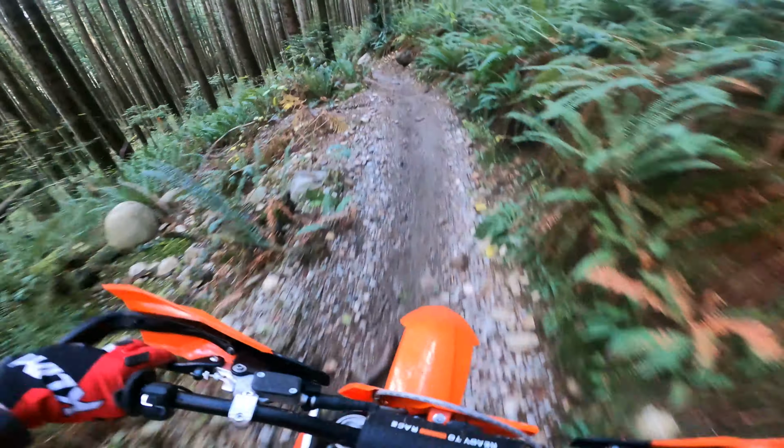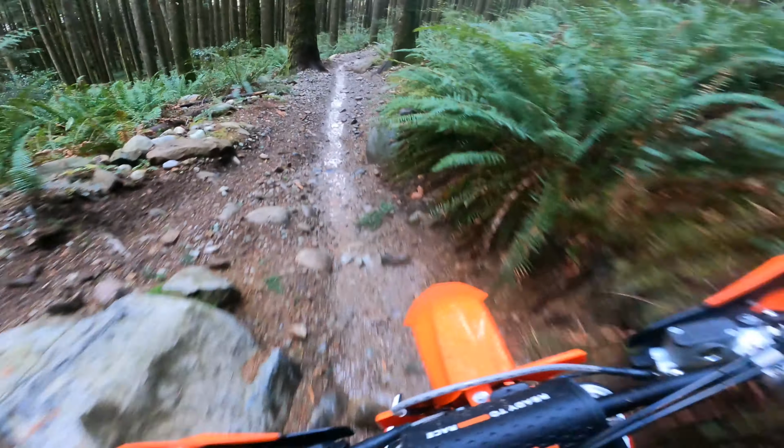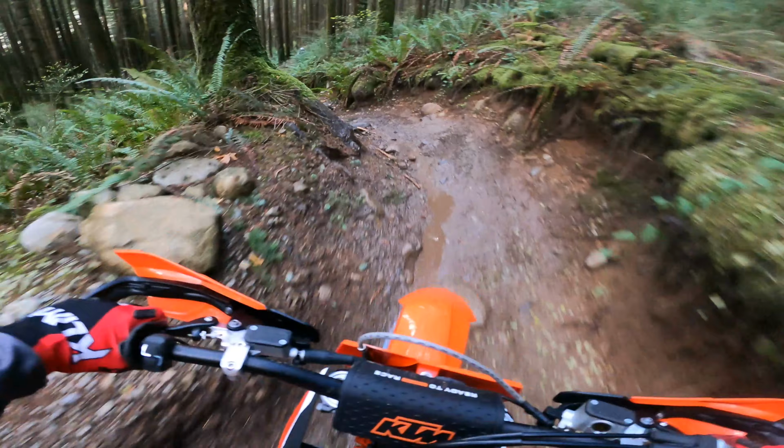So first impressions on the new KTM. Man, it's really good. I can't lie. It's a huge improvement in the power delivery.